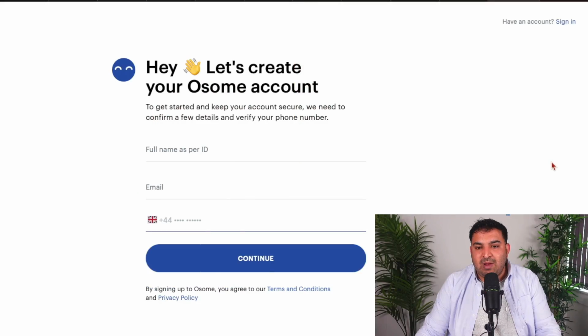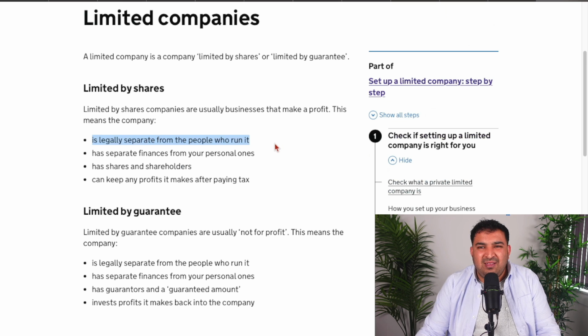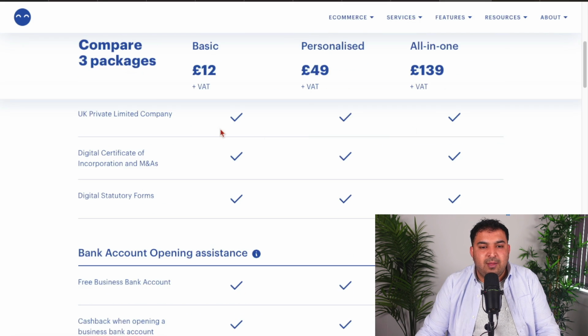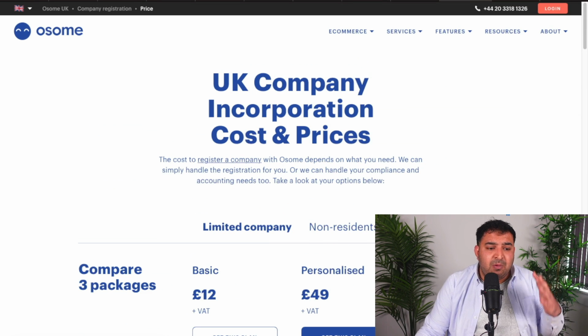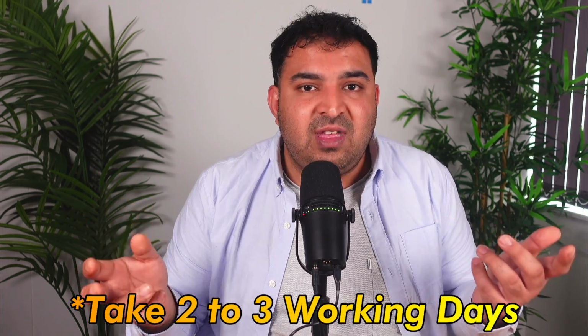But as I said, if we go through the Companies House route right here, this is very complicated. There are some SIC codes and all of that kind of stuff, which I never understood. At the end of the day, I would rather just pay £12 to Osome, and they will register the business for me and send me the certificate which I'm going to need to provide to Amazon eventually. They will get it done within a few days, and sometimes they can even register it on the same day.